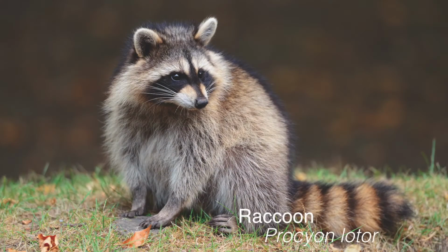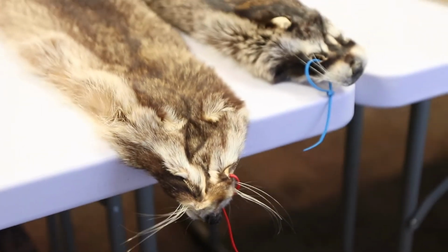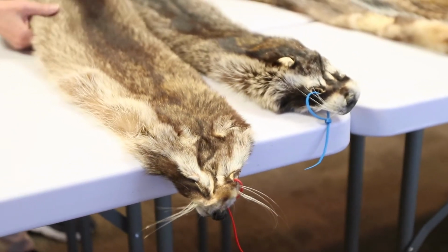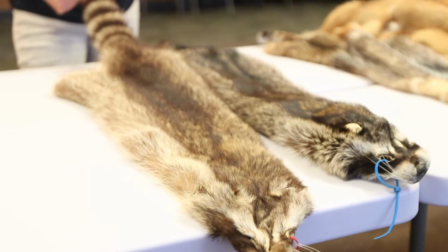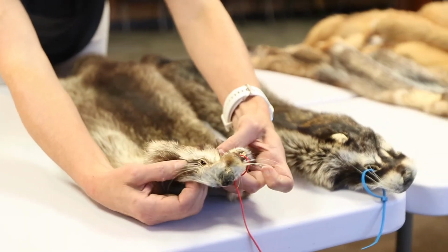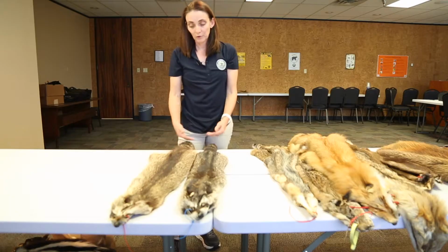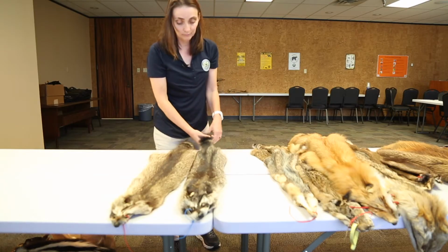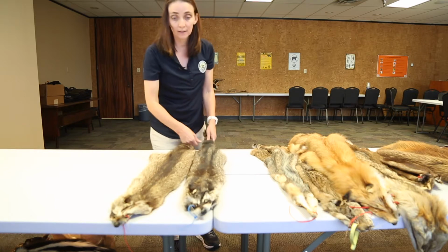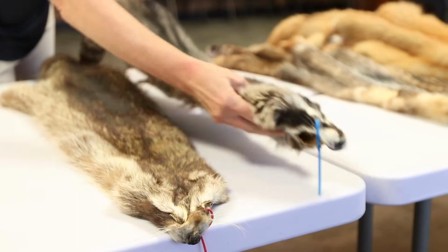And the raccoon has some color variations in the skin. This one is more of a silver look, so black and silver, a little white. This one has more of a bronzy look, but still it has the nice stripes on the tail and the mask around its eyes. Now you may run across some pelts where the tails have been torn off from too much handling. You're still going to see the mask around the eyes as a BRF.